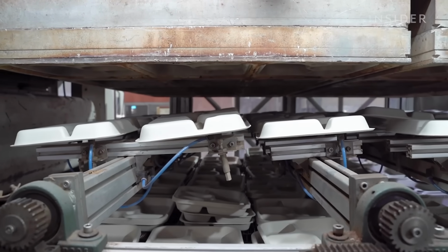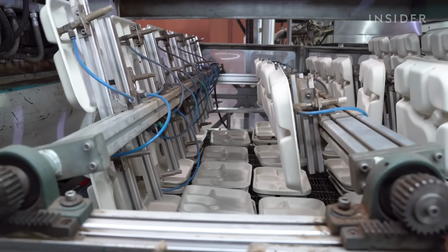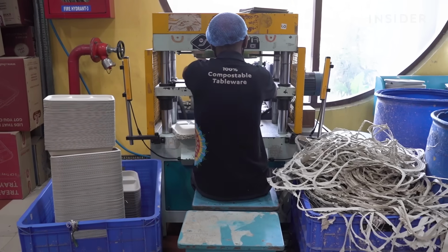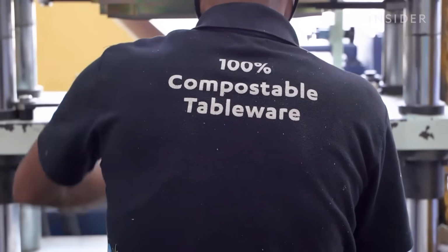Other companies bleach their products, but Chuck decided against it. We were told in the market, Indians don't like to eat in brown, it has to be white. But I said, no, if we are true to our basic idea that we want to be more ecologically sustainable, then we have to stay with lesser and lesser chemicals.